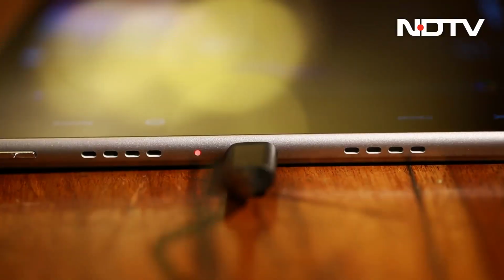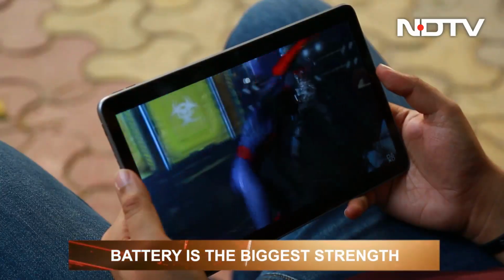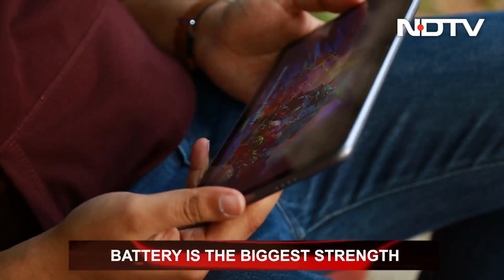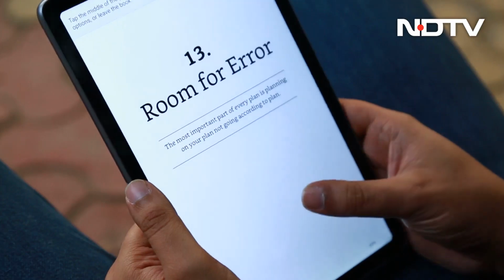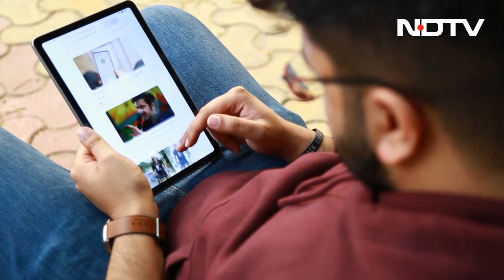Everything about the 10 Tab Max is powered by an 8000 mAh battery. This is perhaps the best part about the tablet, as it can last an entire day with tasks like watching videos, attending multiple Zoom calls, and reading through articles online. And a day and a half with light to moderate use.